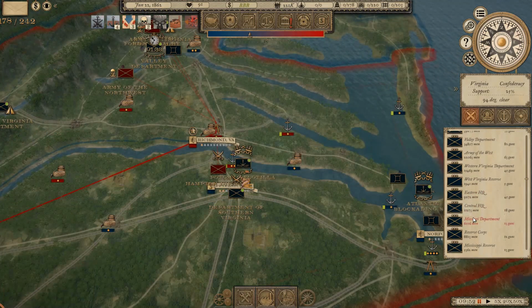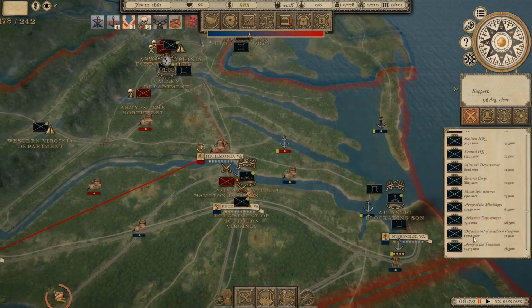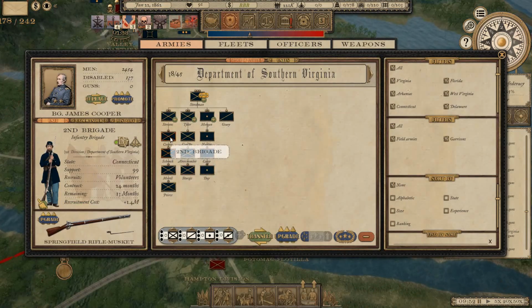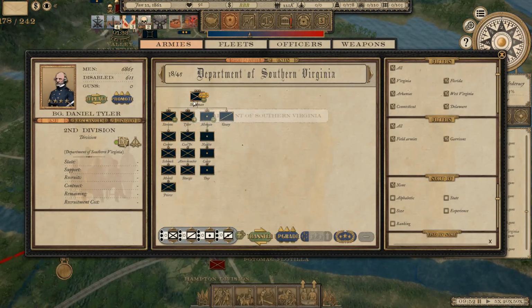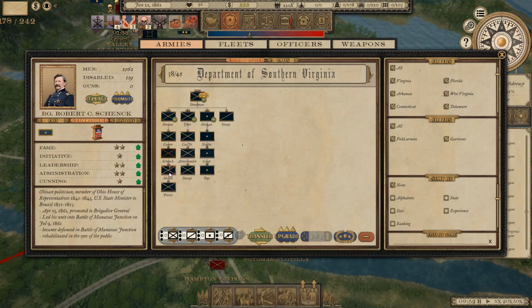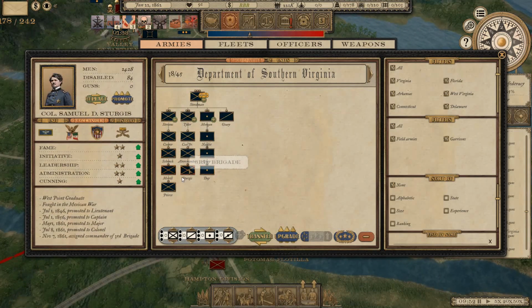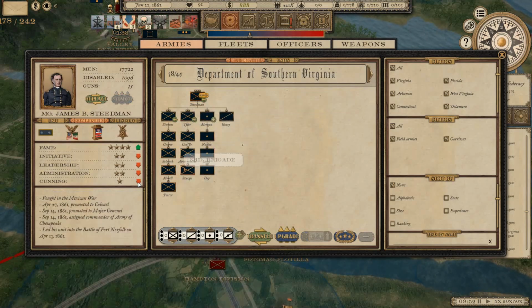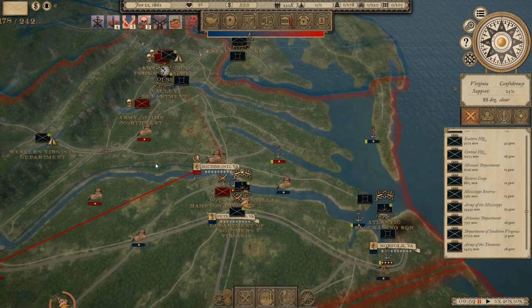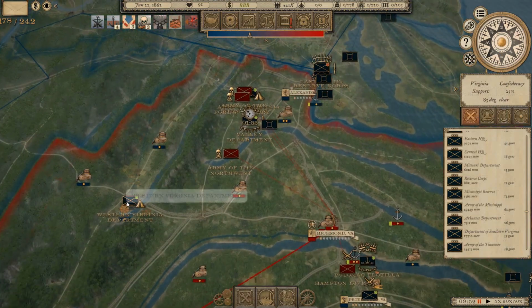Let's have a quick look at him. Can I get him up somehow? I just want to see if there's any perks or anything like that. No. Well, okay, never mind. Yeah, Cooper's not a great commander, actually. Maybe that's why he performed strangely there. None of these are amazing, but they're okay, some of them. Steedman's doing well anyway. And we've given Daniel Tyler a division as well, which is nice for him.